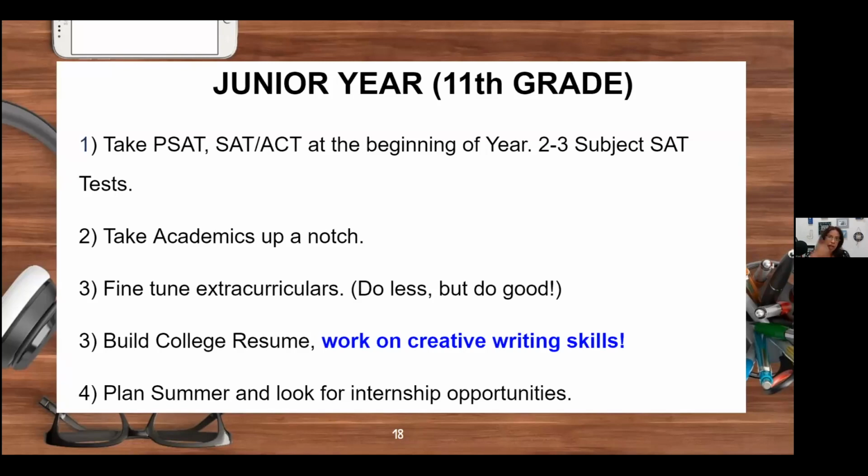Of course, your academics have to go up a notch, and a lot of schools only allow junior year APs. So yes, you have to have effective study strategies, homework completion and everything. And if you're taking an AP course, it's a college-level course.